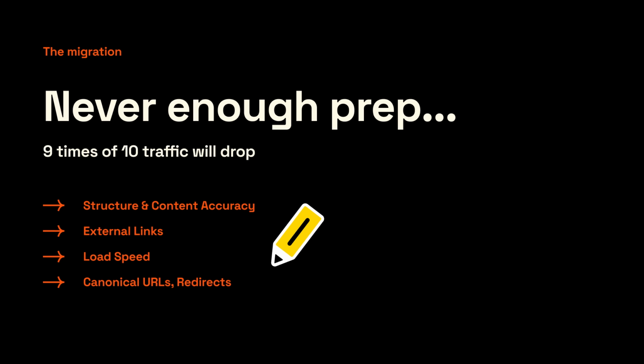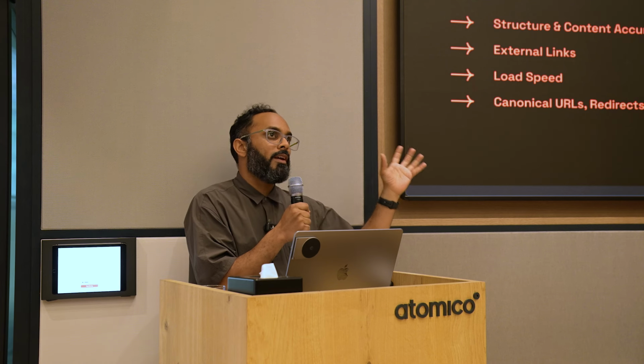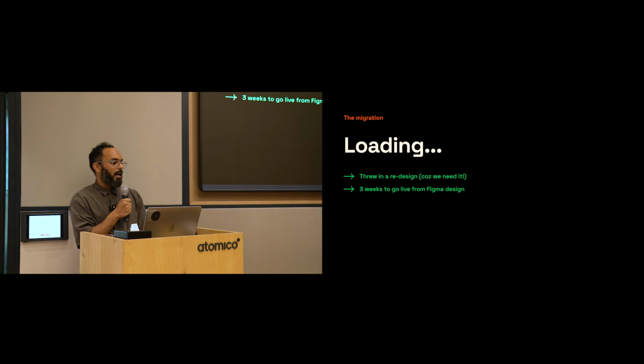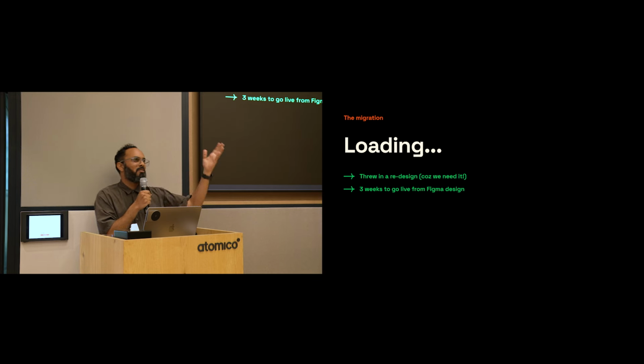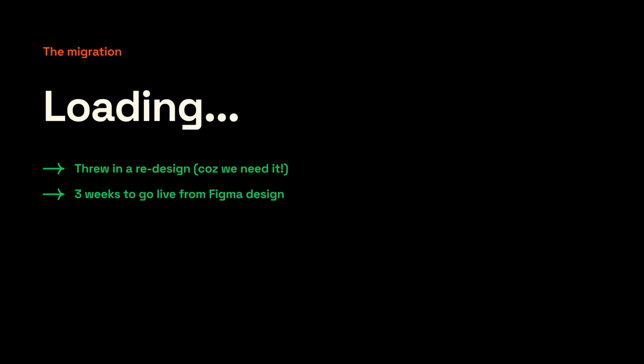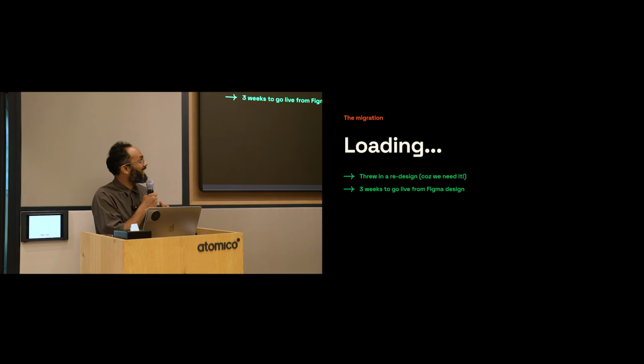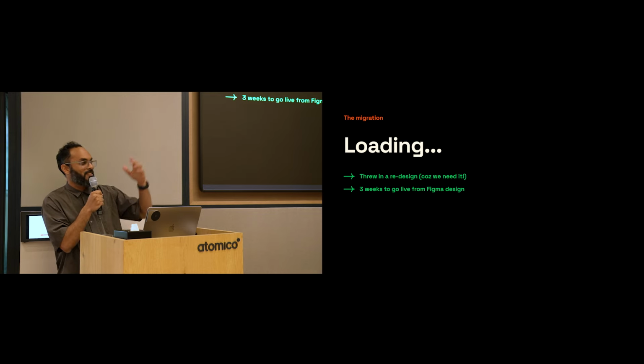And this is what the high-level checklist looks like. Typically, it looks like this when you're doing a migration: making a record of the structure, content accuracy, your external links, your load speed, setting up your canonical URLs and redirects. We had all of this watertight, but it's never enough. So at some point, you just had to pull the trigger. We did the migration and threw in a website redesign in the process as well. Why not? Because we know we need a website redesign. It's going to definitely get that next phase of growth.